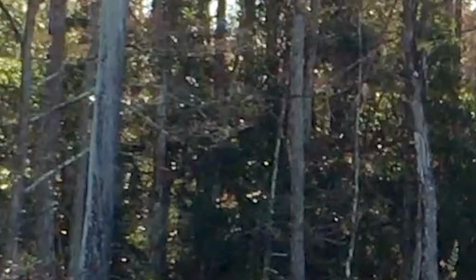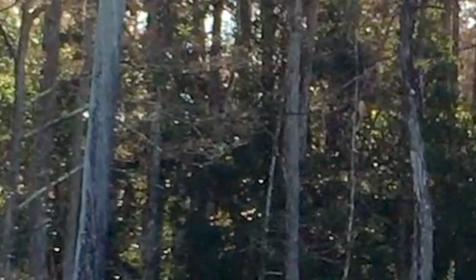You're definitely going to find more frames of this Bigfoot. I left a lot of stuff out. This right here, I think, is one of the better frames. This is an ape man. You can see the head. You can see the line of the head. It goes up perfectly to a point.